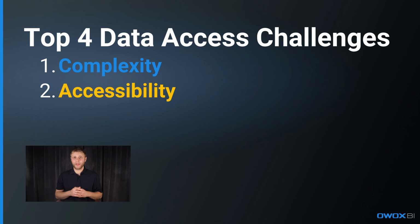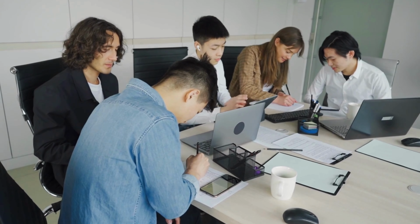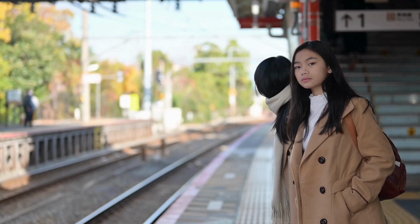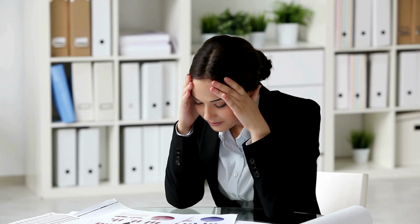Two, accessibility. Because warehouses are too complex, business users rarely even have access to log in there. So they typically rely on IT or data teams to generate reports, and this always leads to delays in decision-making. Data teams are too busy to build reports for every business user in the organization.